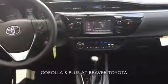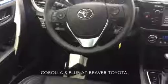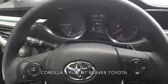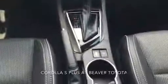Everything's going to be touchscreen radio. You do have your controls right there on your steering wheel for your Bluetooth and your radio. You can see the sport leather trim seating that I was telling you about, and also the paddle shifters up here on the top, as well as your sport mode button right there.